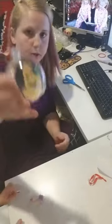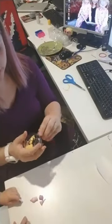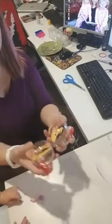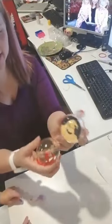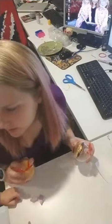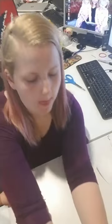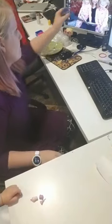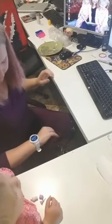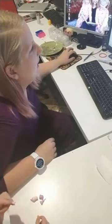Oh, I like it kind of pushed into the... See how good that turned out? Okay. We've got Oogie Boogie and Jack and Sally. Now I really want a Zero. Can we do Zero? Sure. I can do Zero. Okay, let's see. What should we do for Zero? Let's make him white. Okay. I can do that.